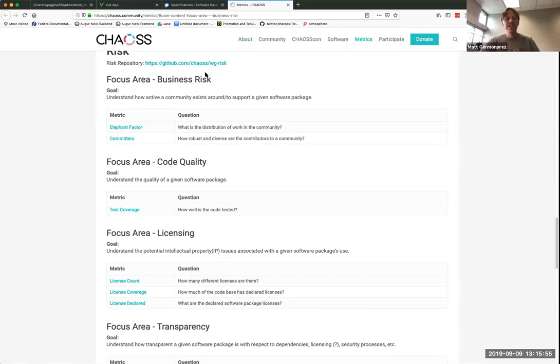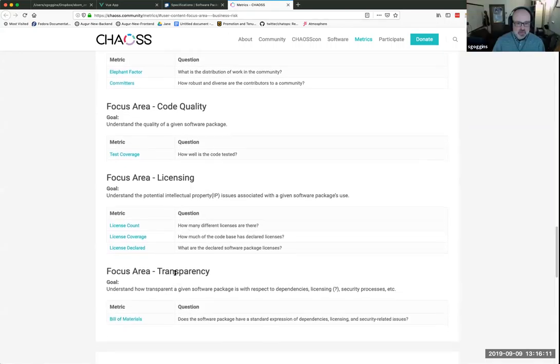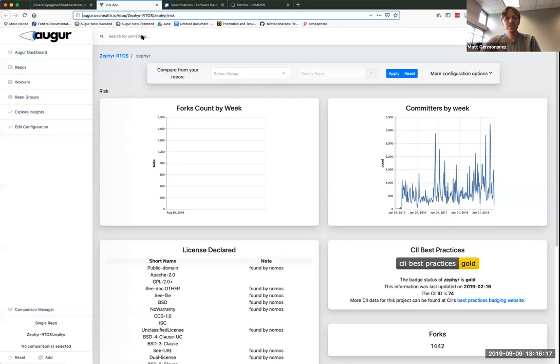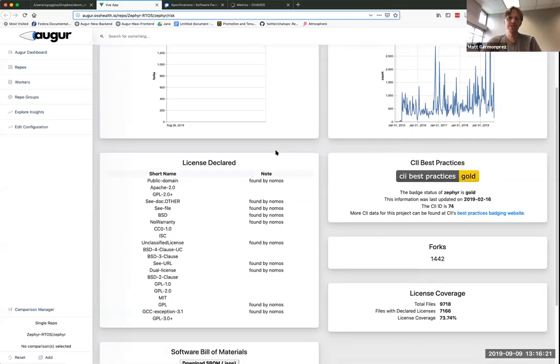If we look at this, you provide committers too. So you're actually hitting committers, license count, license coverage, licenses declared, and then transparency, which is scrolled down below, the materials. I was just saying that looking at your Augur interface, under transparency, if you go back to the metrics.